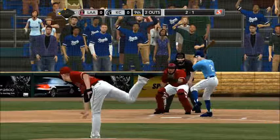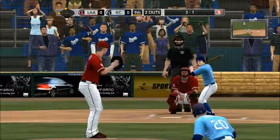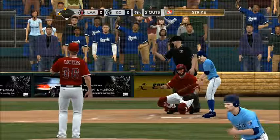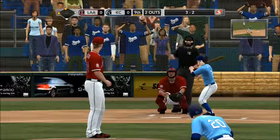He set the 3-1. 3-1 a fastball, swung on and missed, full count. Well, climbing the ladder on him right there. He just throws that fastball right by him up in the zone. The 3-2 pitch. Fastball swung on and missed, and the side's retired. So Jared Weaver out of the inning. And we'll see the angle.